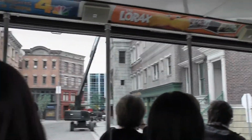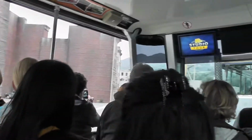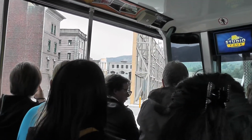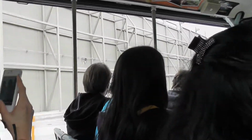Now, for the most part, our metropolitan sets are new. As on June 1st of 2008, we suffered a fire here in the back lot that destroyed 4 acres, about 85% of these sets. We just finished rebuilding them in May of 2010. The structures in this area are called facades, French for false front. We build the fronts and sides, only what the camera needs to see. Your imagination fills in the rest.